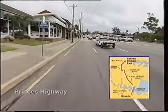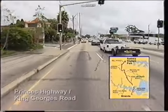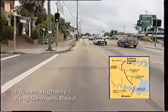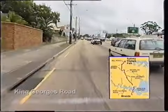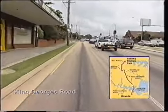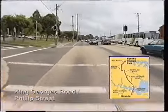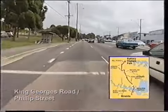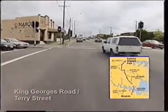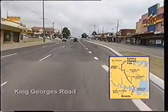Soon after the pickup, you'll reach the intersection where the Princess Highway veers to the right. You need to stay in the left lane and continue straight onto King George's Road. Travel through two sets of lights. After the Terry Street lights, prepare for a right-hand turn at the next intersection onto Connells Point Road.